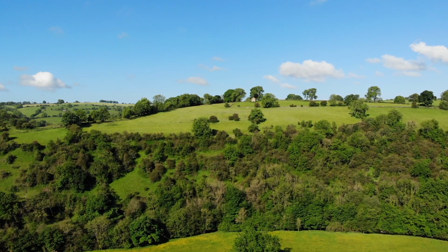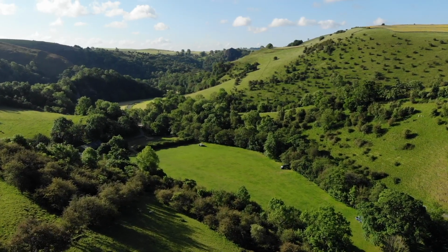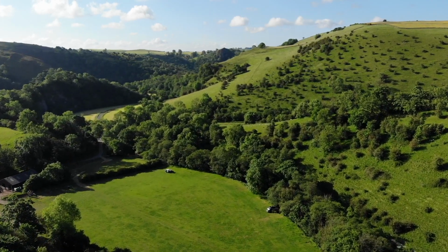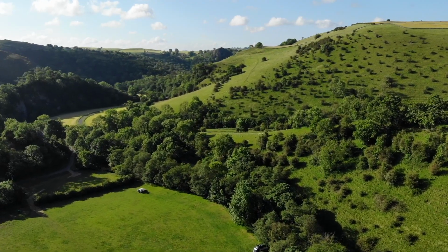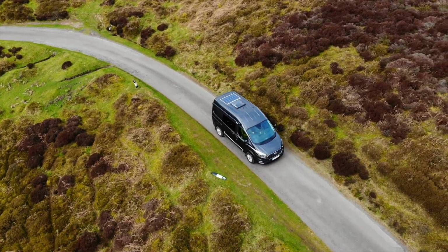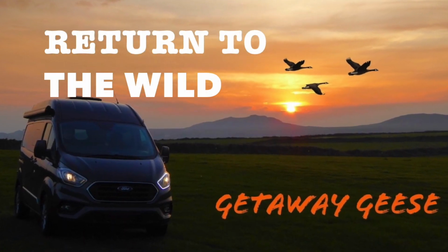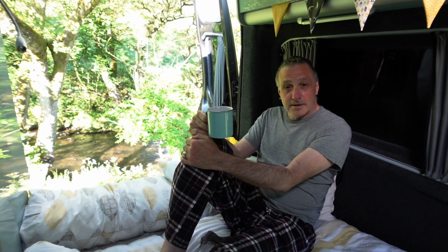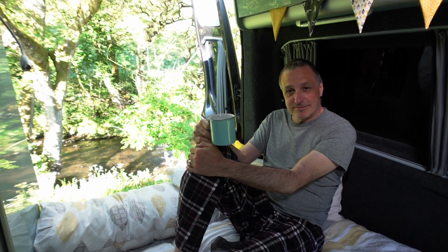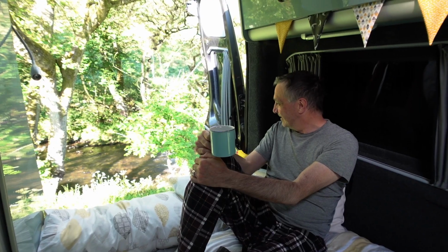So we're on day 2 and the BBC weather app promised us sun, and that's exactly what we got. Morning, sun's up, barn doors are open, backing onto a stream. Not quite sure you want anymore than a cup of tea.